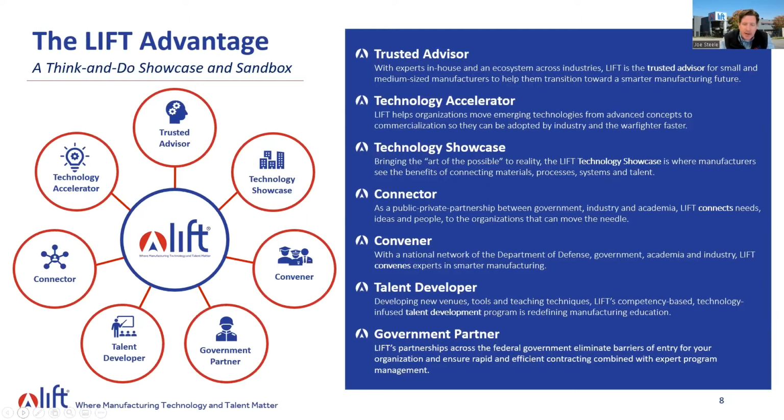We're a connector and convener. So thank you very much for joining us today. That's why we're here, to bring the best minds available from industry, from government, from academia together to share what the future looks like for advanced manufacturing. Talent developer, we touched on that already, but again, new venues, new tools, new techniques to develop the future of advanced manufacturing education and the talent pipeline therein.